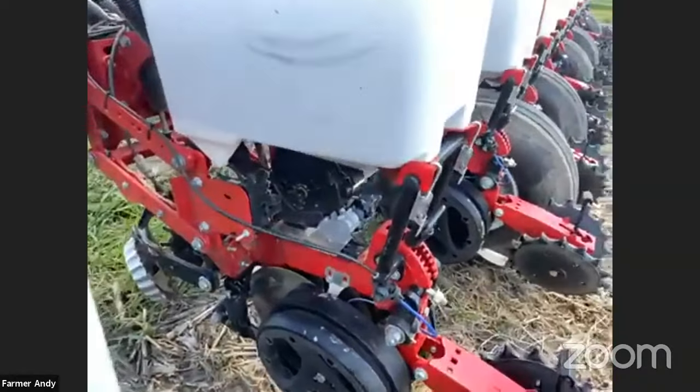And so after the seeds fall down in that seed tube, they're counted by a monitor, which I'll show you in a second. And they come out between these two black wheels here. And those are the gauge wheels. And this handle here is to adjust the depth. So if we have conditions that are too dry, we can put the seed lower or deeper in the ground to get to adequate moisture to help it germinate.